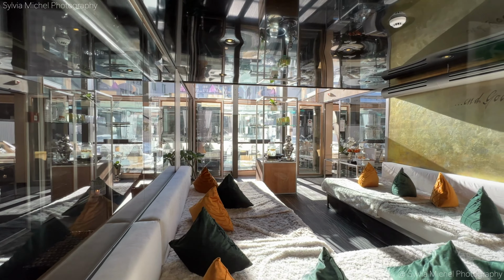Private. Don't go closer. Nice, right? This is really a nice part of Zermatt.